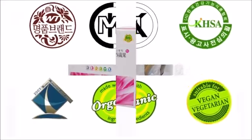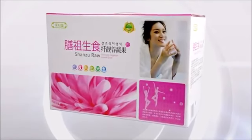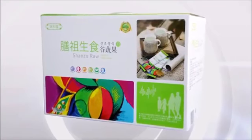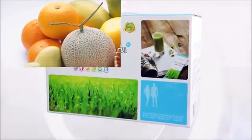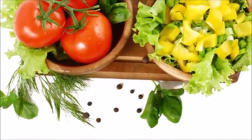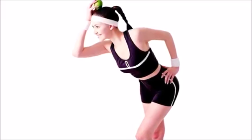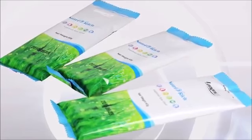Nutra-V Rich is also GMP certified and has received numerous certifications for environment-friendly farming, organic certification, and halal, making Nutra-V Rich the best organic supplement for your body needs. Nutra-V Rich is low in calories and is highly recommended for those who want a healthy life, individuals looking for a complete and balanced diet, individuals who want to be slim, students, individuals with low immunity, vegetarians. Nutra-V Rich is also suitable for cancer patients and diabetic patients.